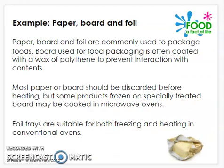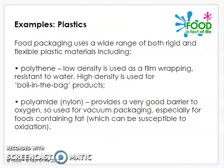Paper, board, and foil. All of these are commonly used. Cardboard is used for packaging. It's often coated with a wax or polythene to prevent interaction with the contents. Most paper and cardboard should be discarded before heating, but some products that are frozen on specially treated boards might be allowed to cook in microwave ovens. I'm thinking of like a Hot Pocket. I think there's a sleeve with a little bit of almost a metal on the inside, not a metal, but like an aluminum sheen that you can use to cook a Hot Pocket. Foil trays are suitable for both freezing and heating in conventional ovens.